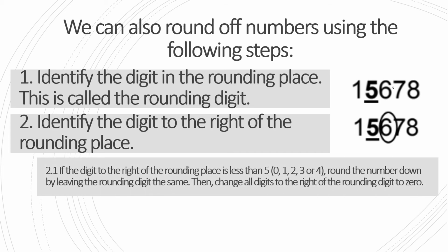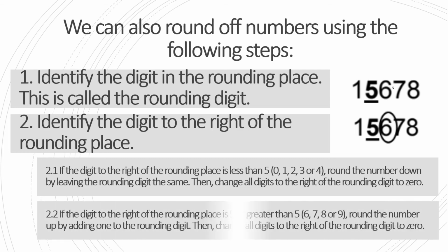First, if the digit to the right of the rounding place is less than 5, which is 0, 1, 2, 3, 4, round the number down by leaving the rounding digit the same. Then change all the digits to the right of the rounding digit to zeros. And if the digit to the right of the rounding place is 5 or greater than 5, which is 6, 7, 8, and 9, round the number up by adding 1 to the rounding digit. Then change all digits to the right of the rounding digit to 0.